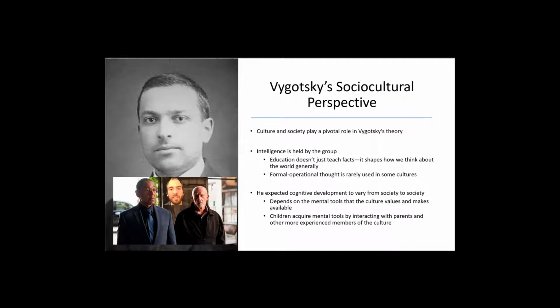So Vygotsky argued that culture and society play a pivotal role. Intelligence is held by the group. Intelligence doesn't just teach facts, it shapes how we think about the world generally. Formal operational thought is rarely used in some cultures. The expected cognitive development varies from society to society. It depends on the mental tools that the culture values and makes available. Children acquire mental tools by interacting with parents and other more experienced members of the culture.